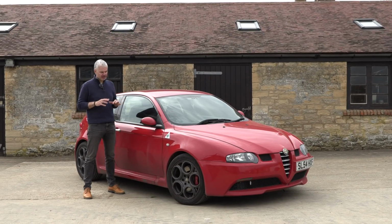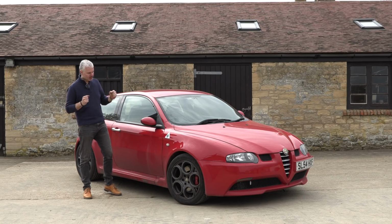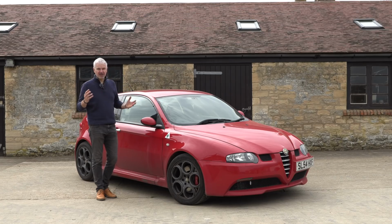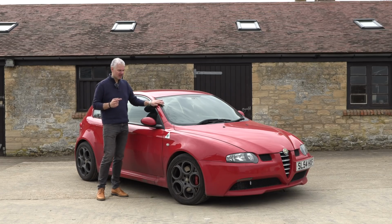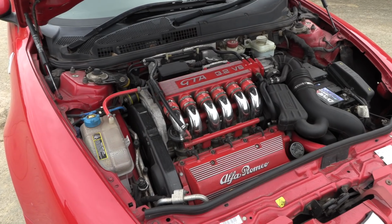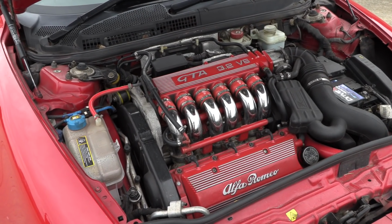Having owned this for close to a year now, I thought it'd be quite useful to put some thoughts down so that others can benefit from my experience so far. The 147, when it came out, was a revelation for Alfa. It was a step up in terms of quality, it was a step up in terms of the car more generally. And when the GTA came out, which wasn't originally a plan, people were incredibly excited because Alfa rammed probably the best ever V6 engine, crammed it into this hatch, which it was never designed to have.